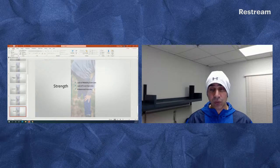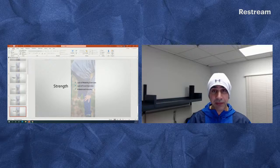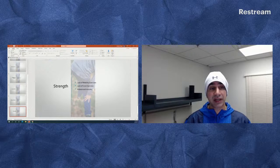So one of the things we need to consider when looking at a plan is all these six things, and I'll go into them a little bit deeper in our next session, but just keep in mind that there are six areas that I outlined today that can lead to injuries if they're not addressed.